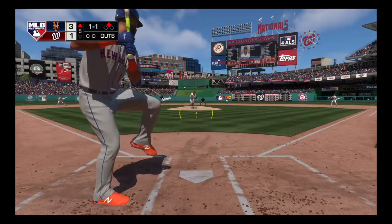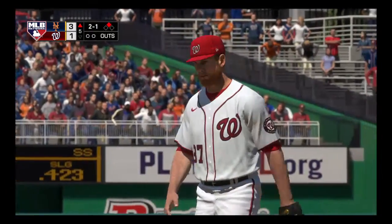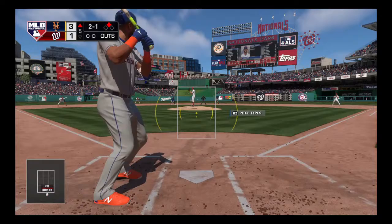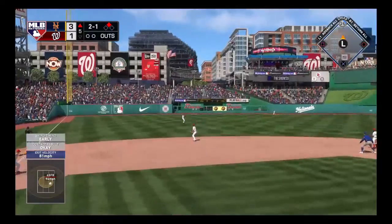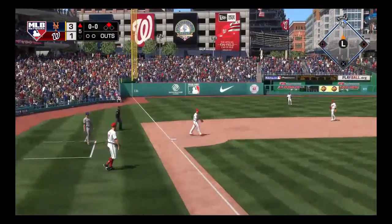Stepping in now, Amed Rosario. 2 balls and a strike to Amed Rosario. Boy, the curveball just hasn't been there this afternoon, and this is this guy's bread and butter pitch, especially when he gets ahead of hitters. He needs to find that curveball again. This is a line to left, but coming on quickly is the left fielder to make the play for the first out.